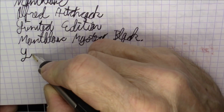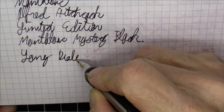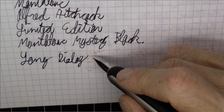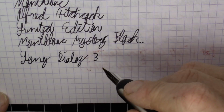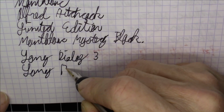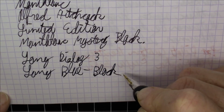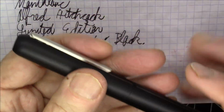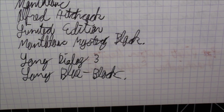So this is a Lamy Dialog 3. This actually has a gold nib, which is kind of unusual for at least the Lamy pens that I have. This is the only gold nib Lamy pen that I own. And this ink is a Lamy Blue Black. There we go. Lamy Dialog 3. Really, really nice pen. Got some real weight to it. Really substantial. The retraction mechanism works really well.